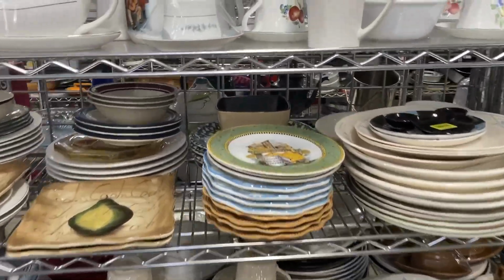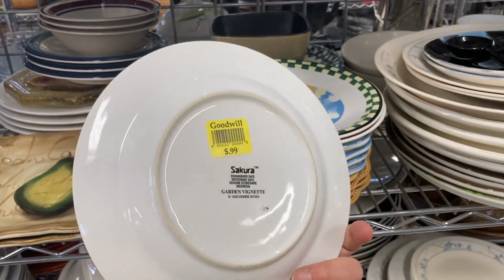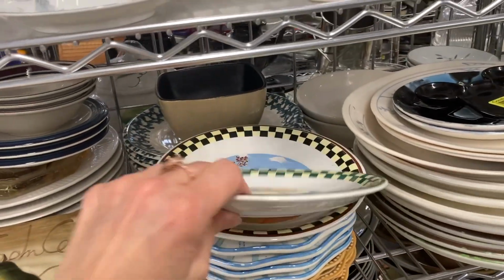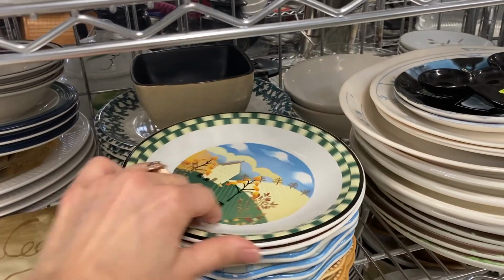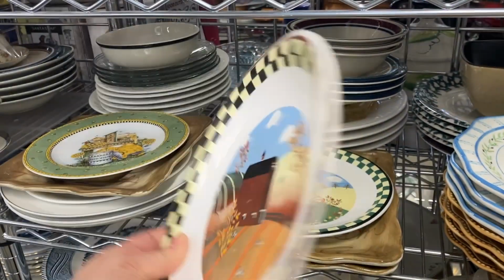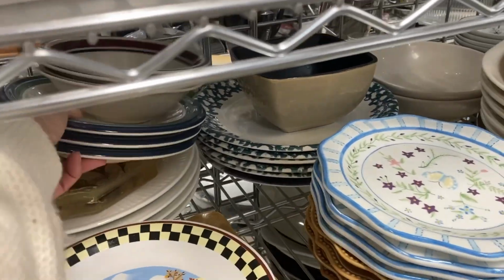Among the china, the first thing that catches my eye is this pretty plate. It appears to be a sakura plate. It's called Garden Vignettes, and I really do like the design. Those range widely, but I think they would sell for about $4 to $6 a plate on average. These plates with the checkerboard rim are unmarked. I also like the pattern, but I decided to move on.